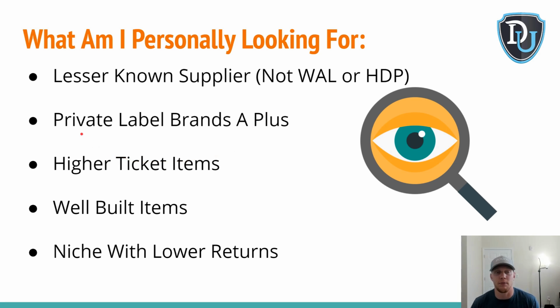I want to make sure that they have a private label brand. That really helps you when finding or sniping other people's items. So if they have a brand like Mainstays for Walmart, it's really easy to find other people selling that item because you realize Mainstays is only sold on Walmart.com. So if it is on eBay or if it is on Amazon, then you know that somebody's dropshipping. There's no other way around it.